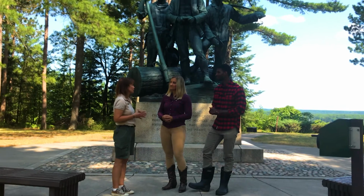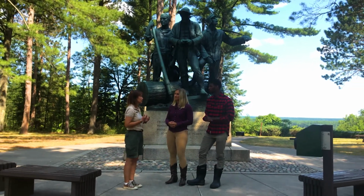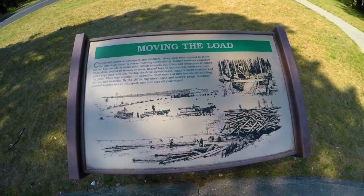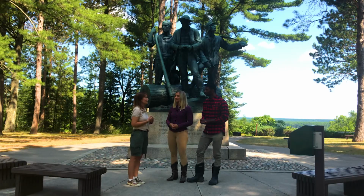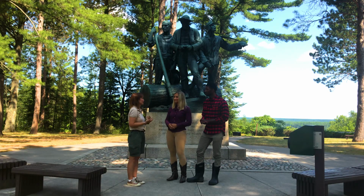This was built to commemorate the lumbering history of northern Michigan, and the area right in front of the monument has lots of historical information and lots of signs to read and displays to interact with. You can learn also about the efforts to bring the environment back.